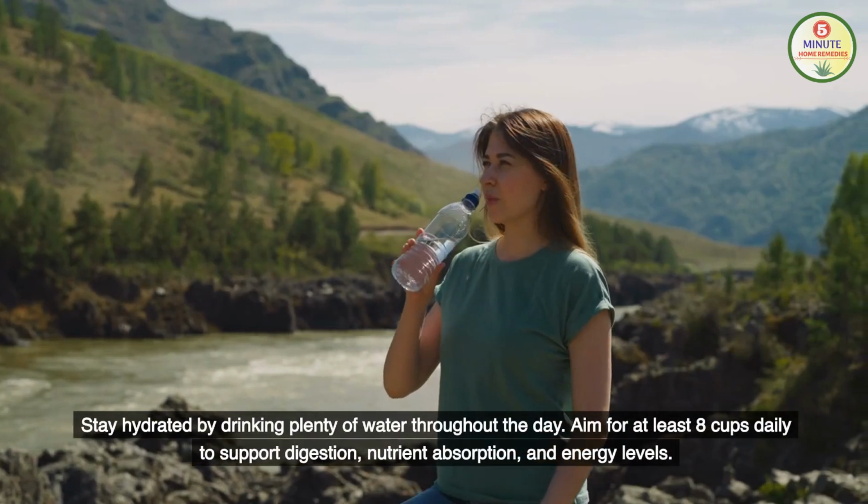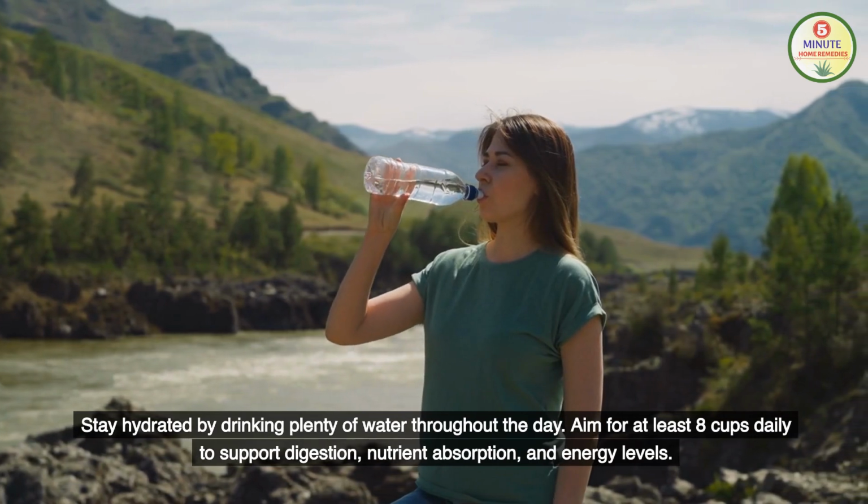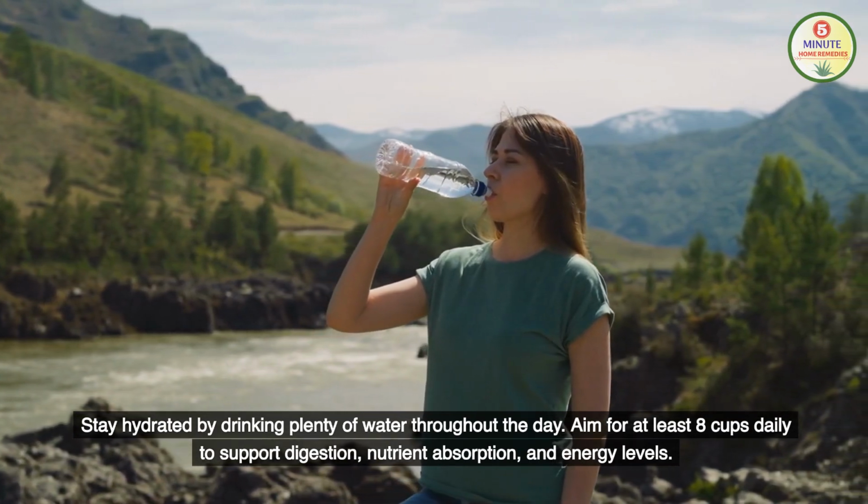Stay hydrated by drinking plenty of water throughout the day. Aim for at least 8 cups daily to support digestion, nutrient absorption, and energy levels.